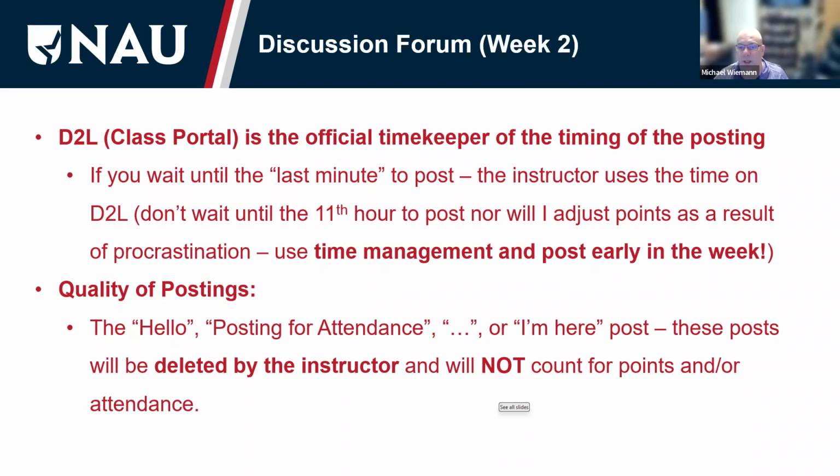The other thing as well, you can't do a placeholder. It's 11:30 at night on Thursday, and oops, I forgot to do my initial post, so I'm just going to do a posting for attendance. That's not going to count as an initial post. What's going to happen in that case, I will coach you on this, is that I will go in and take a snapshot of it and say, this is not an acceptable post. It has been deleted. It doesn't count for points or attendance. Please don't do it again. So there will be some coaching involved. However, don't do it, because it's not going to count for the points.